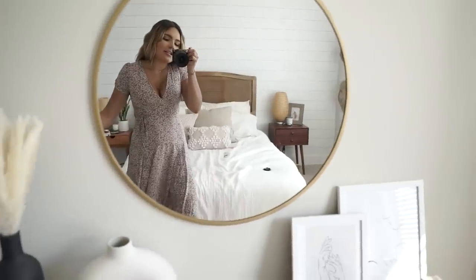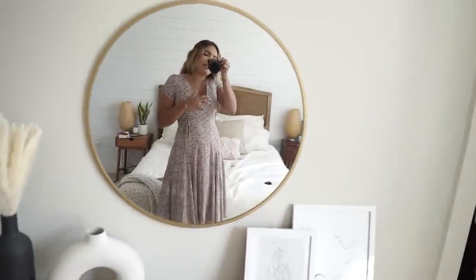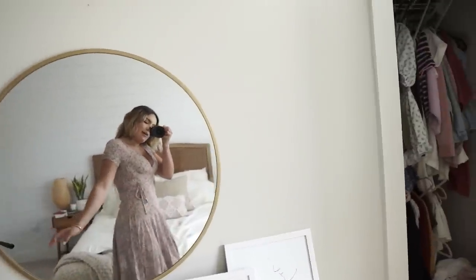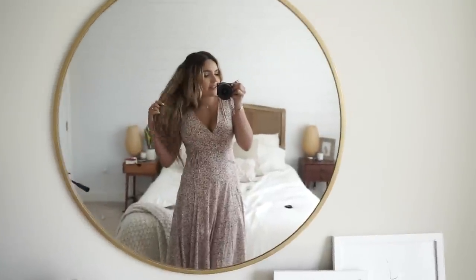Hey guys, we've got ourselves an outfit change. So this is my bridal shower dress, also from Princess Polly. It's this really cute midi dress. So I'm just gonna take a pic just to have it, you know? Been waiting to wear this dress, and I finally have an excuse to wear it.